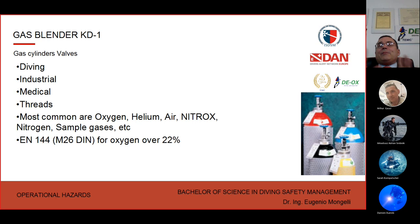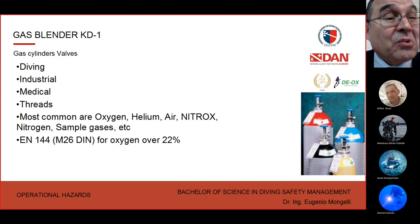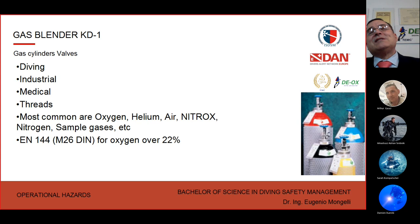From the point of view of safety, the committee just issued the AN 144, meaning the DIN M26, just to avoid mixing nitrox cylinders with air cylinders. But as far as I know, guys, the M26 is not widely used all over the world. We are still in a transition phase, in Italy for instance, where you can still use the DIN, the standard DIN 508.